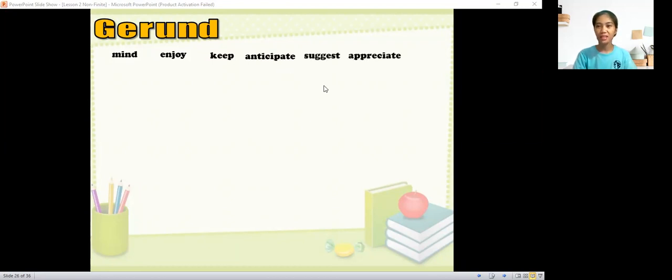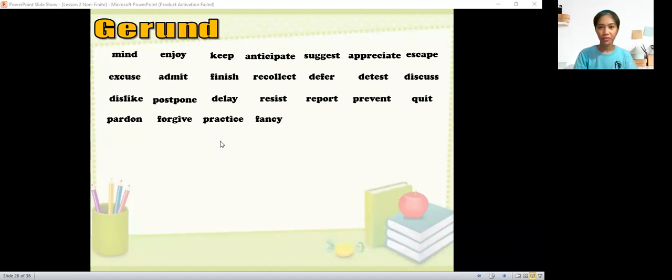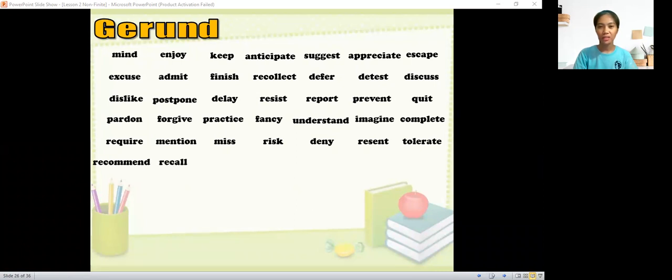suggest, appreciate, escape, excuse, admit, finish, recollect, defer, detest, discuss, dislike, postpone, delay, resist, report. Report, I explained to you already, it's not report but report with stress on the second syllable because it's a verb. Prevent, quit, pardon, forgive, practice, fancy, understand, imagine, complete, require, mention, miss, risk, deny, resent, tolerate, recommend, recall.